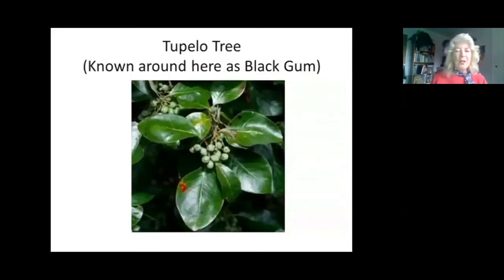This is Tupelo. I'm sure you've heard of Tupelo honey. Well, around here, it's called the black gum tree. I don't think anybody's going to buy black gum honey. Tupelo sounds so much more mysterious, but same tree. So if you have a lot of black gums, you can raise Tupelo honey.